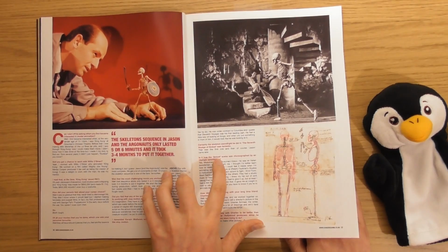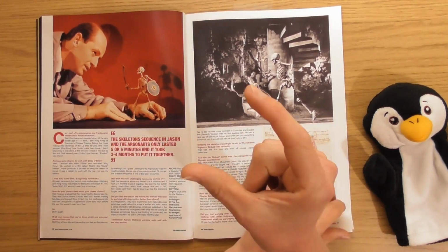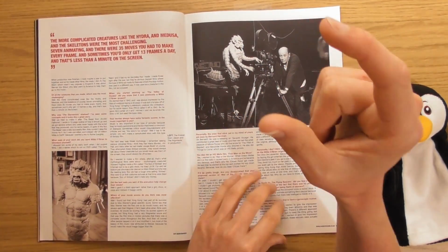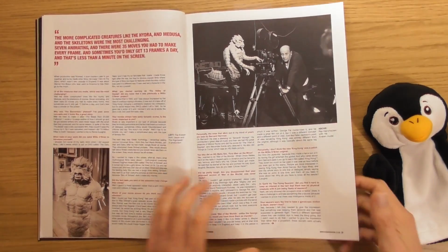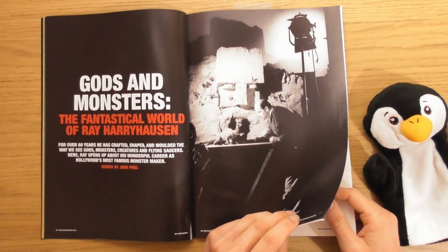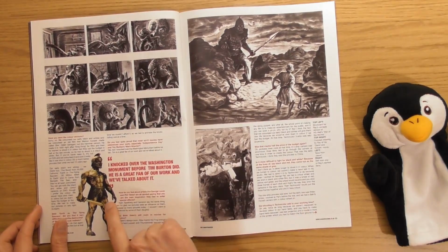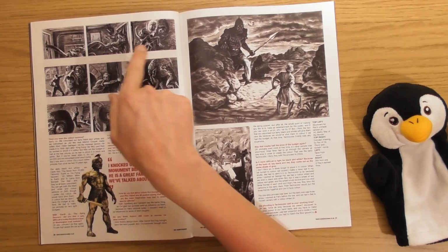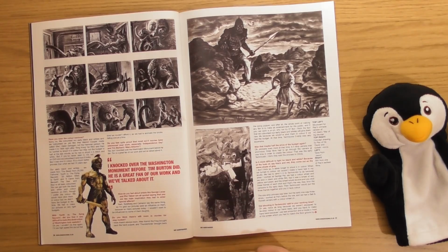Oh, he did Sinbad as well, look. Sinbad, I remember a big massive bee. They were on a pirate ship with big massive bees. Oh, I'm going to love reading this. Ray Harryhausen. Yeah, I remember that. It comes to life. Look at this, look. You've got little drawings of working it all out. Cool.